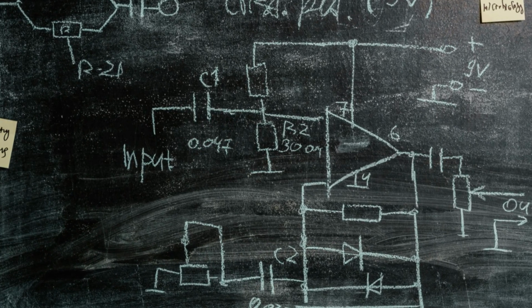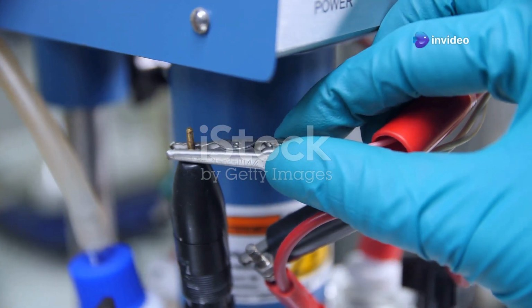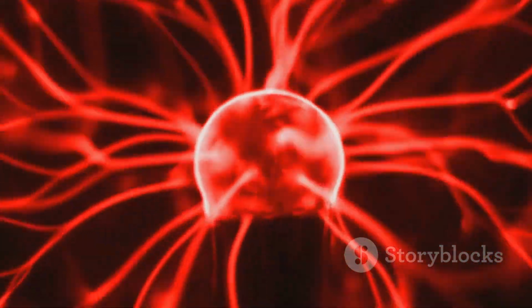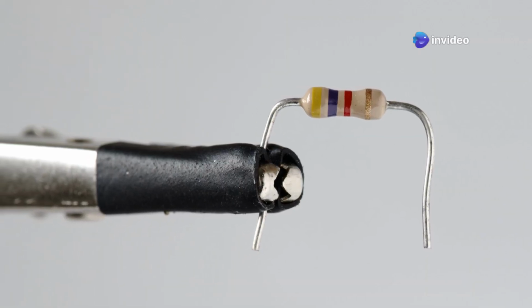Section 5, Ohm's Law, the traffic control of circuits. Buckle up because we're about to unlock the golden rule of electrical circuits, Ohm's Law. This law connects voltage, current, and resistance in a simple equation, V equals IR. Think of it like this. Voltage is the pushing force, current is the flow of electrons, and resistance is the friction that slows them down.